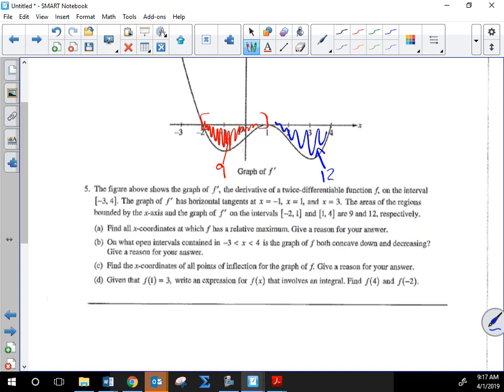Yes, so it's telling us the area of the graph of f prime. So notice they gave us just the areas. Obviously, when we integrate, we had to think in terms of positive versus negative. So they at least went ahead and told us what those area regions are.